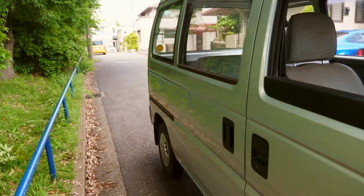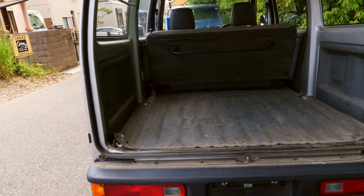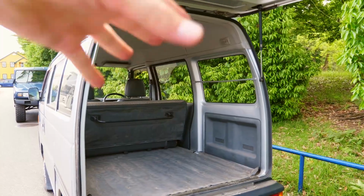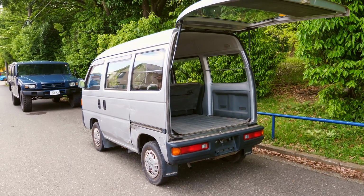Okay, why don't we have a look at the interior? And all K vehicles are registered to be a maximum of 4-seater. And so while there are some versions like the Subaru Sambar Domingo has a 3rd row, it's not classified as a K vehicle. So yeah, you can get a 6-seater or a 7-seater in some K vehicles if you go with the ones that you can't register as a K vehicle.